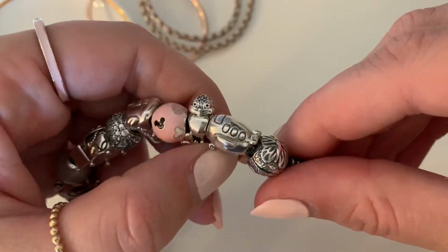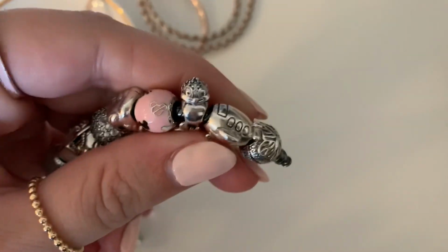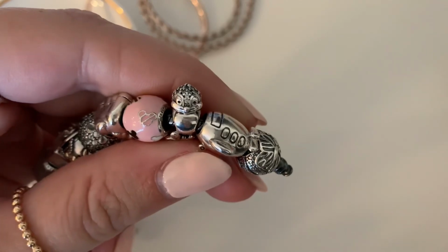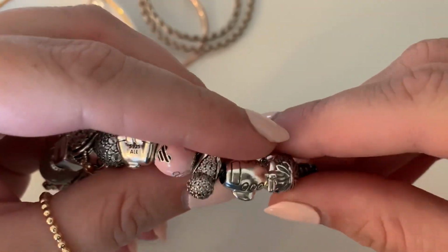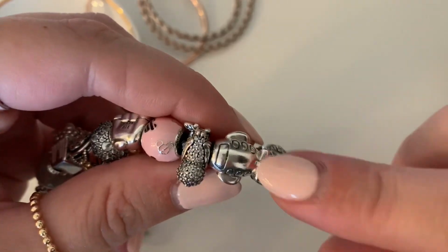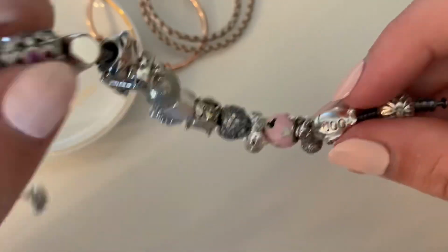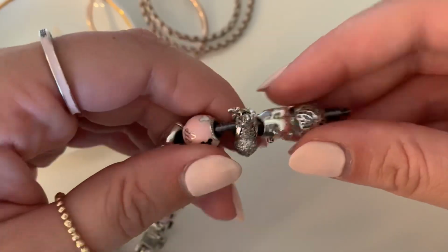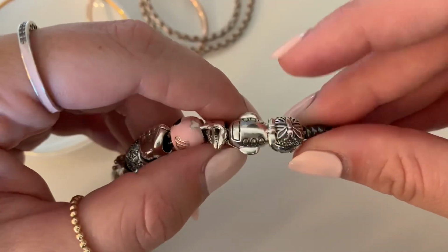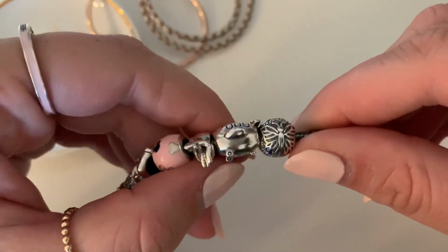Then I have the airplane, and this I think was actually the first charm. Sorry for the shaking there, I didn't mean to hit the camera. It was one of the starters, along with this one here. It was around her being 2, or a little bit earlier than that, and I decided to pick this one up because I took her on her first plane flight.